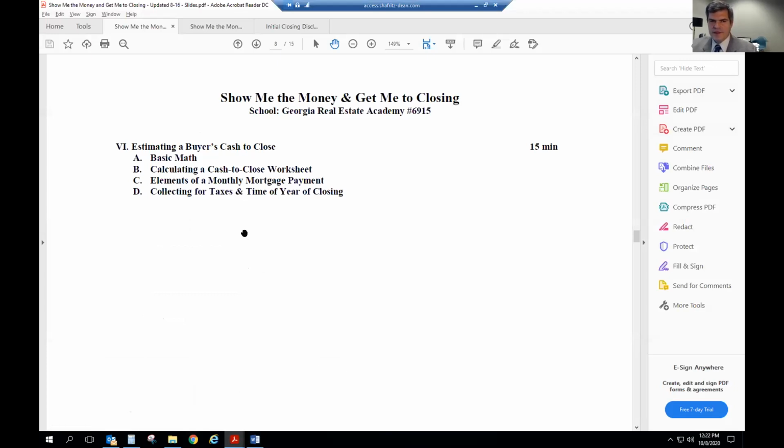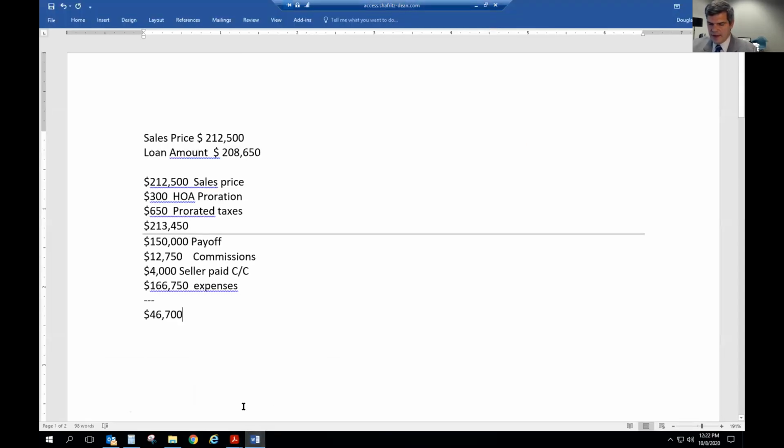The last thing I wanted to touch on was calculating taxes. You should have an idea. It's fairly easy for any county to just Google the county tax commissioner, and I believe you probably have access through MLS and others to the amounts for taxes. The key thing to know in computing your seller net and buyer's net or cash to close is whether the taxes have been paid for the current year or if they're due.